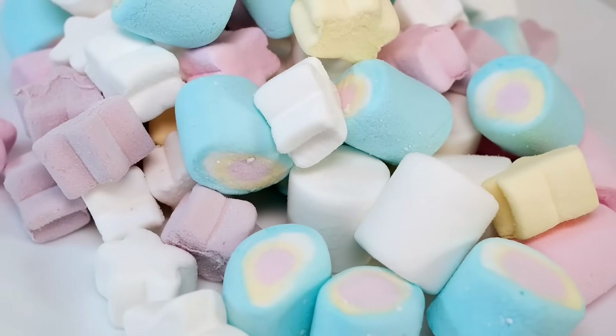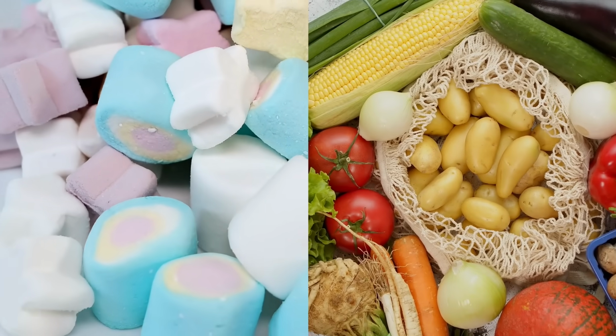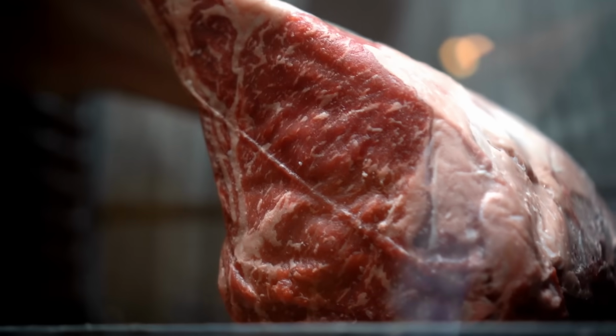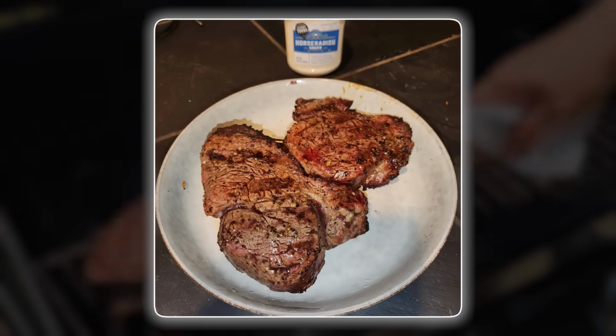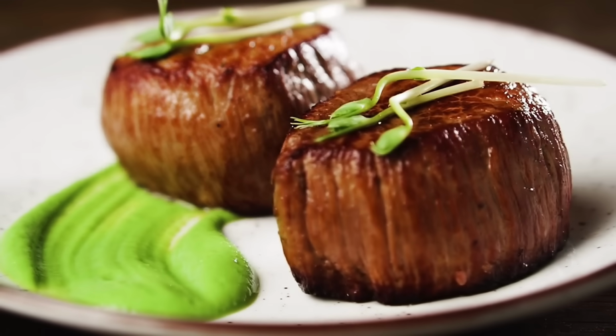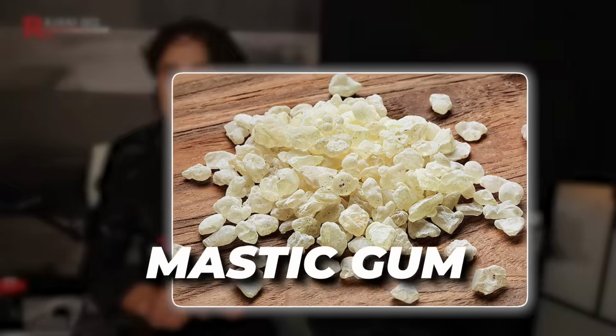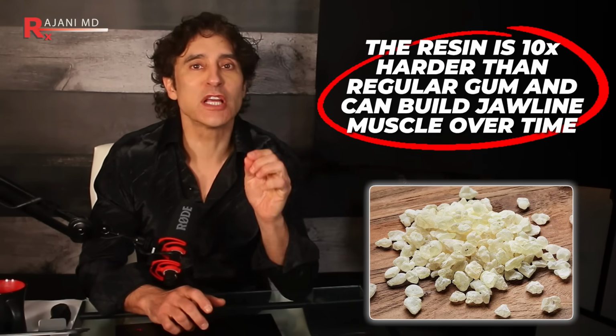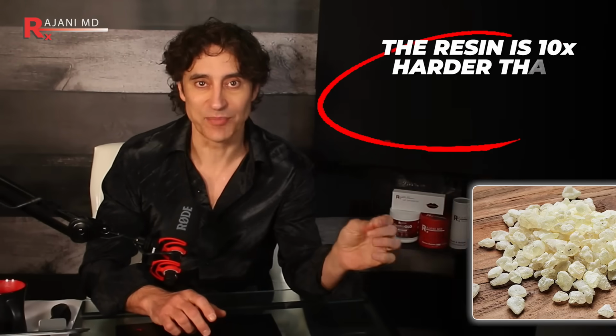So what can you do? Swap soft foods for chewy, fibrous options. Think raw carrots, celery, and nuts. Opt for a ribeye, bone in, like the tomahawk I posted in the community section of this channel, as opposed to maybe a softer filet mignon. Try mastic gum. You can see it here. The resin is 10 times harder than regular gum and can build a jawline muscle over time.